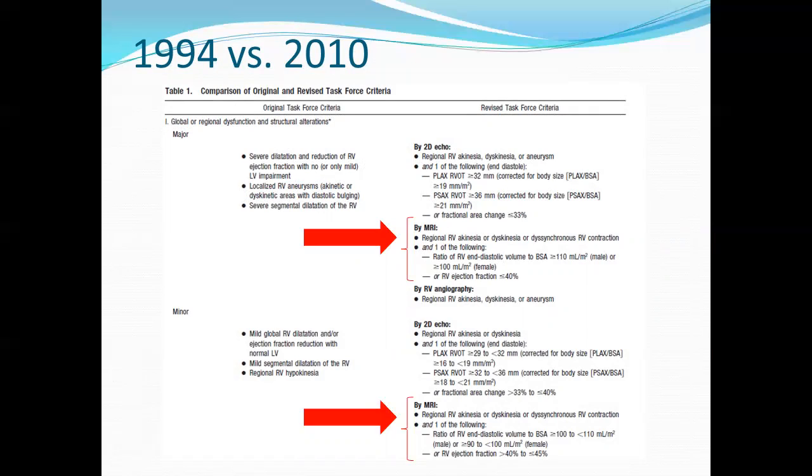And again, there still is the major and the minor criteria. So the first is looking at the global or regional dysfunction. That was the first aspect focused on. Originally it just said severe dilatation and areas of akinesis, which is very vague. So this one actually breaks it down into 2D echo and MRI. So obviously, we focus on the MRI criteria.